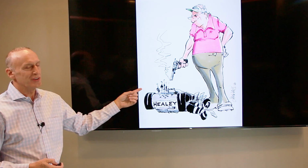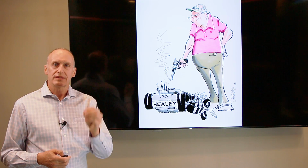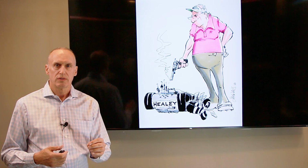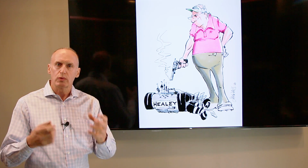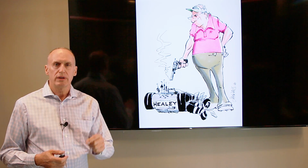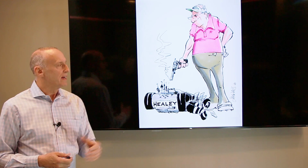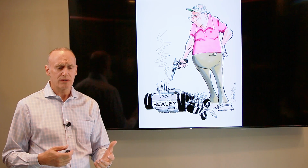So I showed this cartoon. This is a technique or a protocol that's taken me 30 years to perfect. And it's still not perfected. It's really, really good. But every patient, every week, every month, I see ways I can improve the protocol that I developed. So I put this cartoon up there to make the comparison.